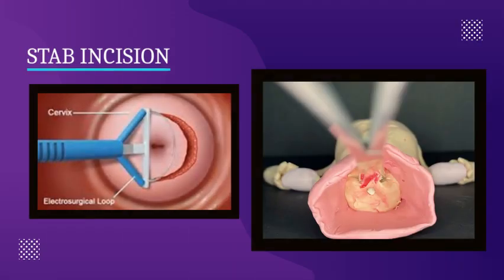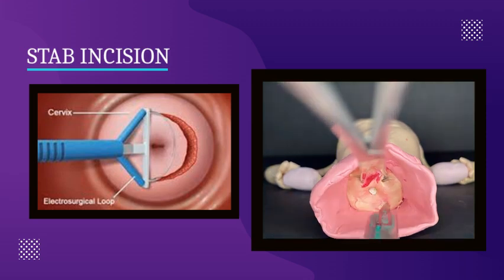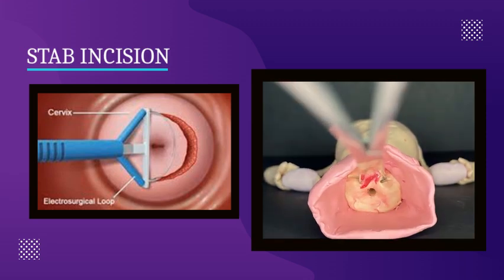In some patients, scar tissue can be visualized at the external cervical os due to prior manipulation of the cervix after a loop electrosurgical excision procedure. If you identify scar tissue, you can attempt a stab incision to create an entry point at the external cervical os.